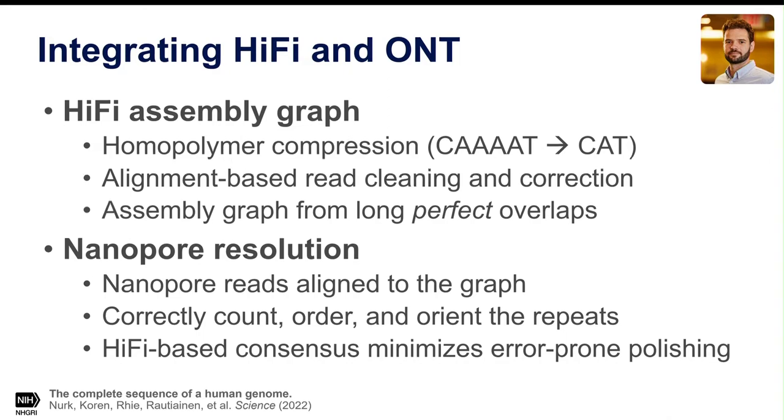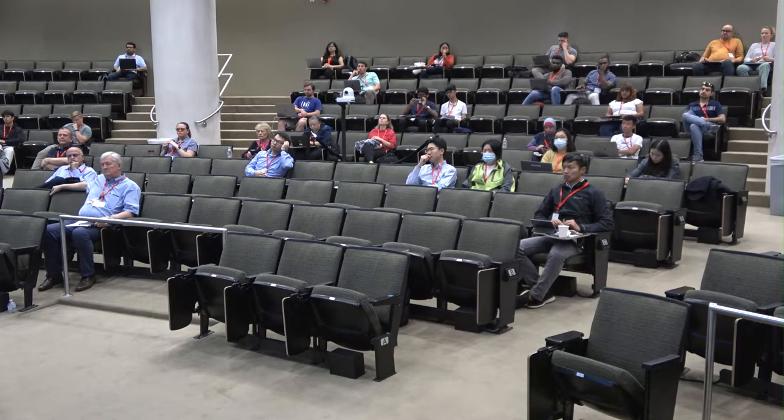So, in the cases where the HiFi data is too short and the repeats are identical, like in that example I showed, we can still use the ONT data on top of that to resolve the things we couldn't. Right, so now I can give you some examples of what this actually looks like when we build the HiFi graph.